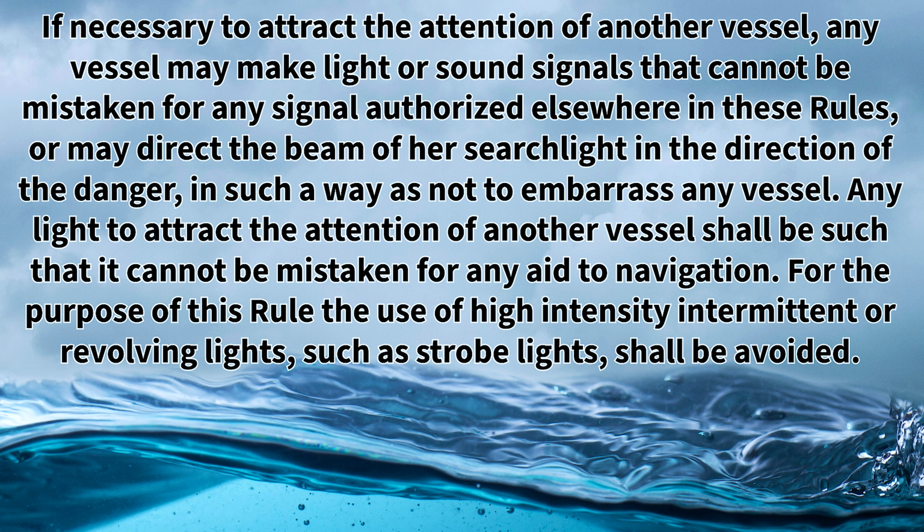Any light to attract the attention of another vessel shall be such that it cannot be mistaken for any aid to navigation. For the purposes of this rule, the use of high-intensity, intermittent, or revolving lights such as strobe lights shall be avoided.